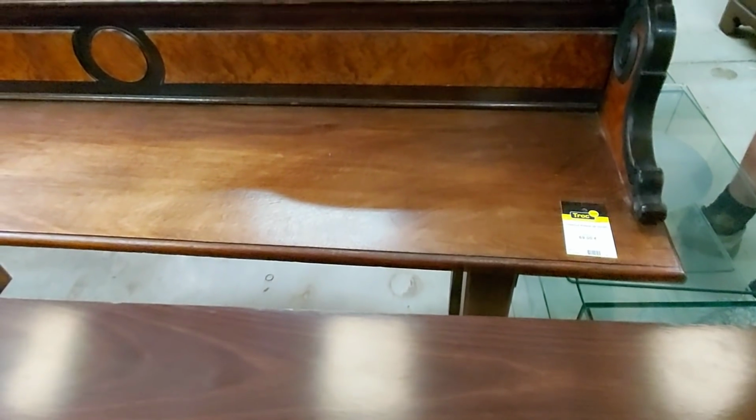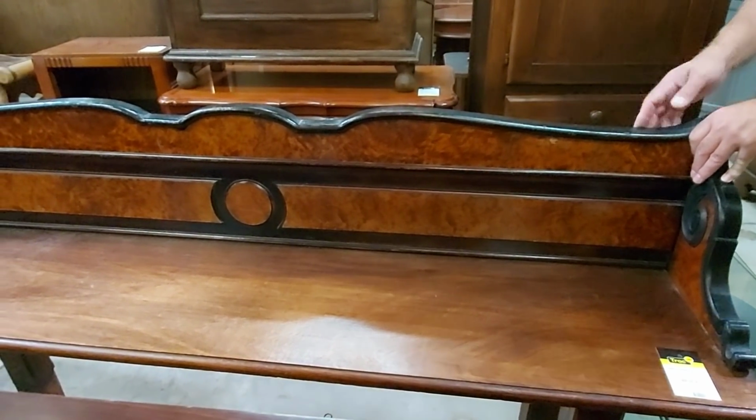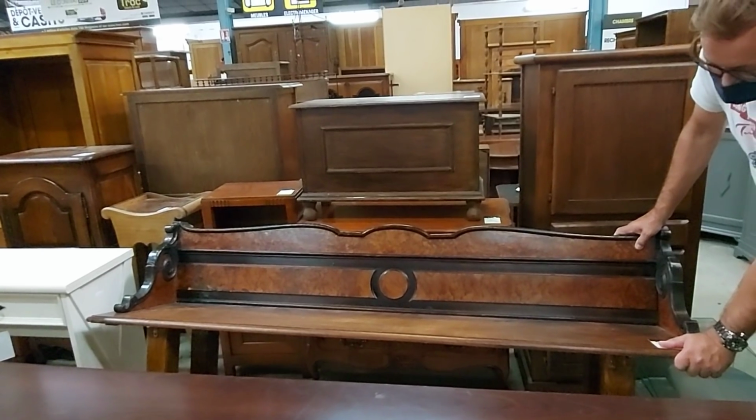And how much is it? Yeah, that's the side of a bed. That's the side of a bed. It's 69 euros. That's the sort of thing we would do, isn't it? Yeah. Love to have seen the bed.